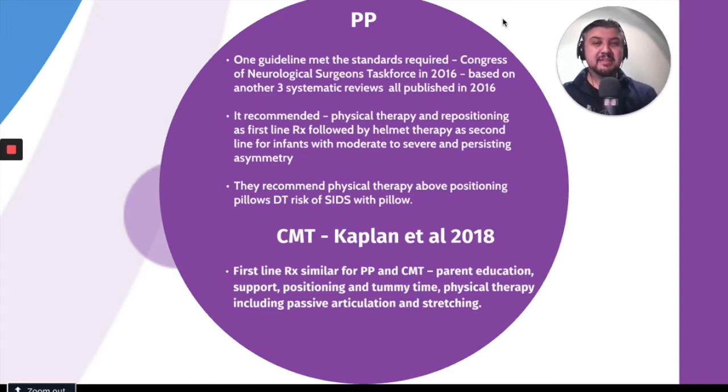They also recommended physical therapy above positioning pillows due to the risk of SIDS with that pillow. And we're going to talk about that because that's the whole idea. We really don't want anything else in the bed with the child because it might change their positioning or they might roll onto it or something like that. So even though, as you'll see when we look at the discussion, there's quite a bit of good evidence around the pillow because there is that added risk of a potential sudden infant death syndrome, we don't put it in the same category or the same group.